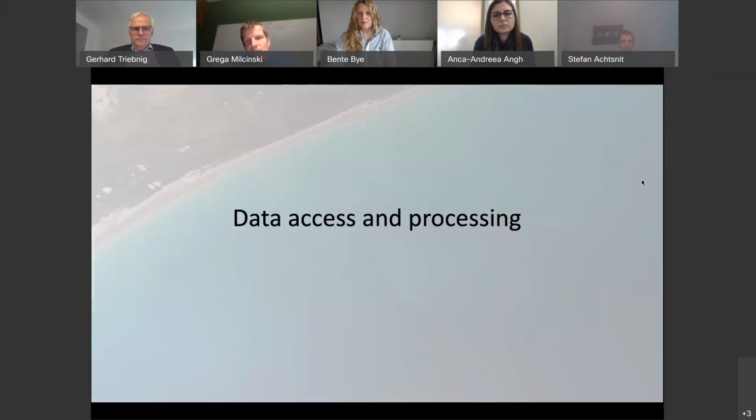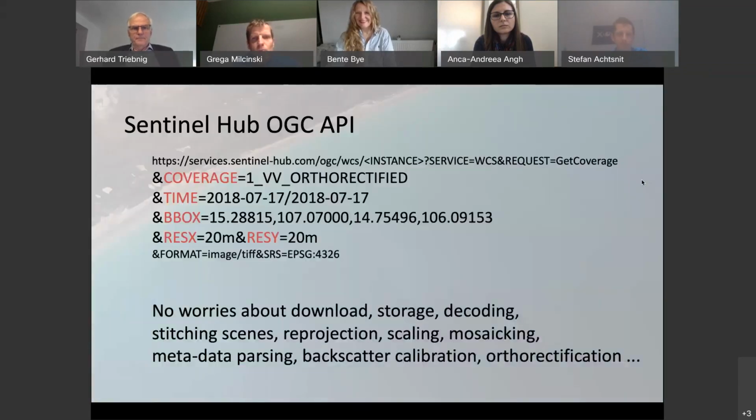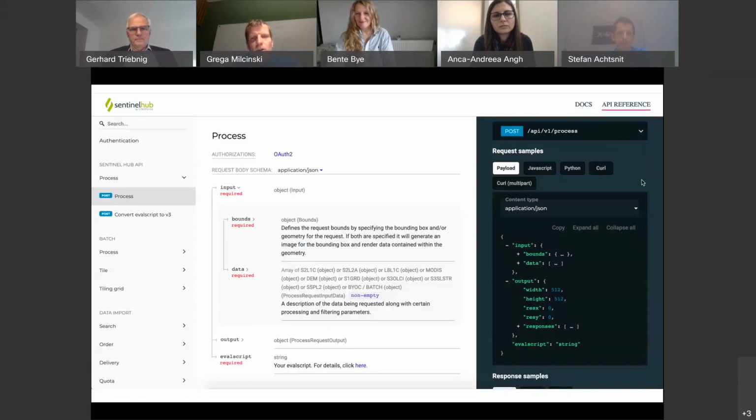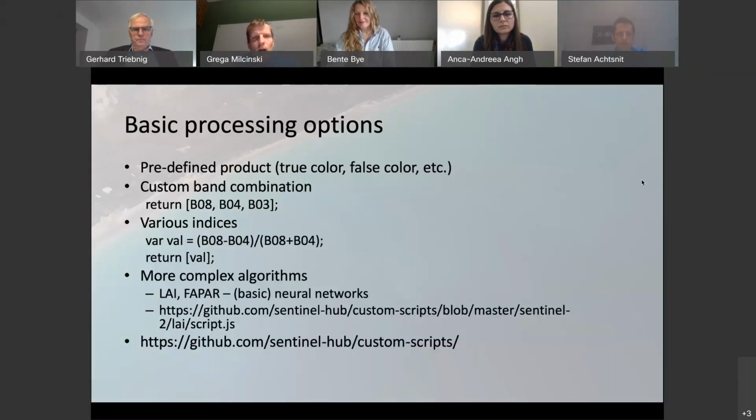Now, for data access and processing, I certainly hope that everyone listening to this session already knows everything about Sentinel Hub, about the API which provides instant access to the data anywhere in the world, for any data set, for any time period, in a way that fits the user, right? Whatever is a convenient format, it's supported there. And while providing data, some processing can be applied to it, from simple composites and indices to more advanced neural networks such as leaf area index, FAPAR, and alike. We have a couple of hundreds of these algorithms available in open source on GitHub, so that people can start somewhere and then modify them for their own use.